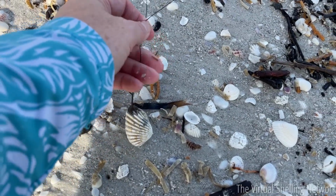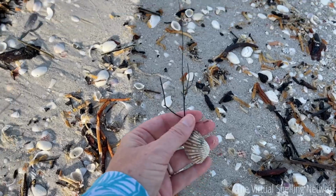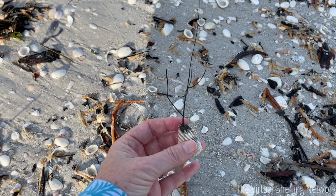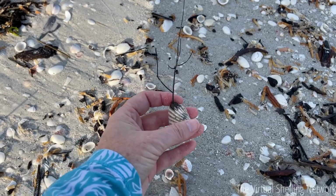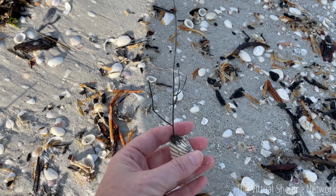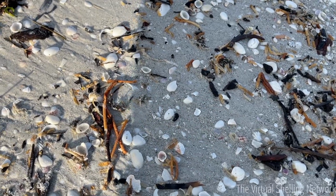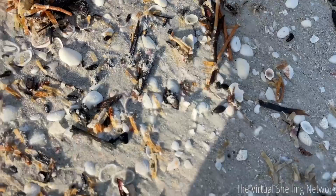And this one's broken a little bit. Let's get that off there. Isn't that so cute? So this is so fun. You could glue that on a piece of canvas or stick it in a shell bowl for a little bit of texture in your shell bowl. But I mean, that's another example of just a beach treasure that I really like to find.